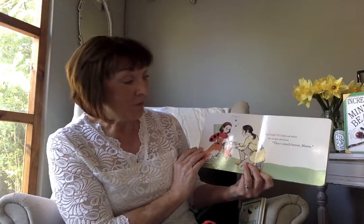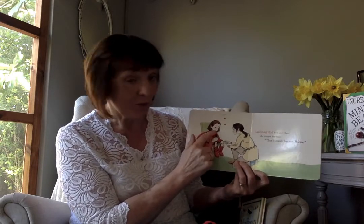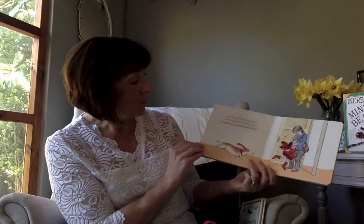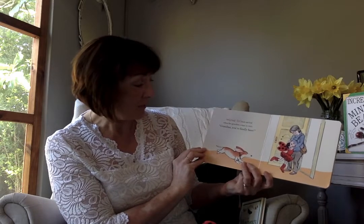Ladybug Girl feels sad when she scrapes her knees. Oh, that's much better, Mama. So look, her face has changed. She's now got a sad face. Can you make me a sad face now? Because she's not feeling too happy at all, is she? Ladybug Girl feels excited when her grandma comes to visit. Grandma, you're finally here. So where are those excited faces when Grandma comes to visit?